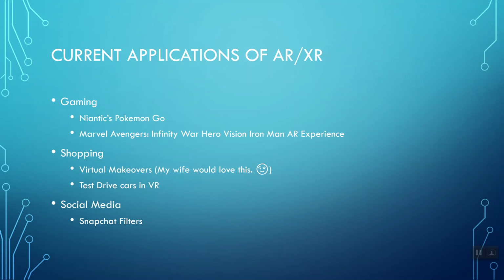All right, shopping, virtual makeovers. My wife would love this. An idea that came to mind is getting your nails done in VR, and you look at them like, yeah, I like how this looks on me. Now I can actually go to the salon and get it actually done. Something there. Test driving cars in VR, that's a thing.